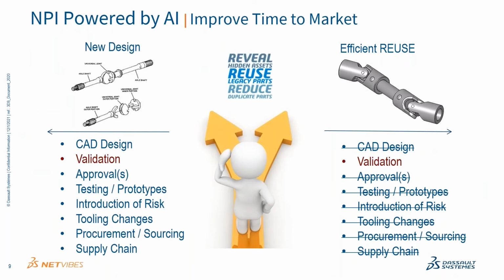We talked a little bit earlier about some of the engineering design having a belief that I can design it faster than I can find it, so I've saved the company money. And we talked about the carrying costs, and we look at the downstream effects. When you think of a new part and looking at CAD design, validation, all the approvals, testing, prototype, the introduction to risk, tooling changes, procurement, sourcing, supply chain, all those elements obviously take a lot of time.